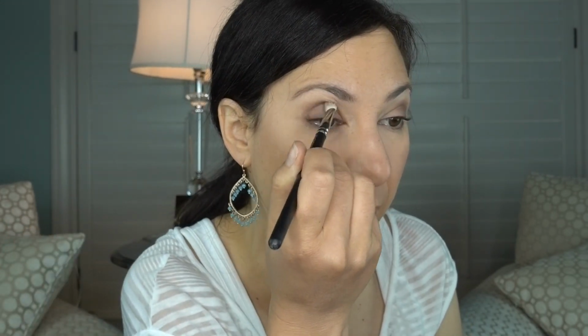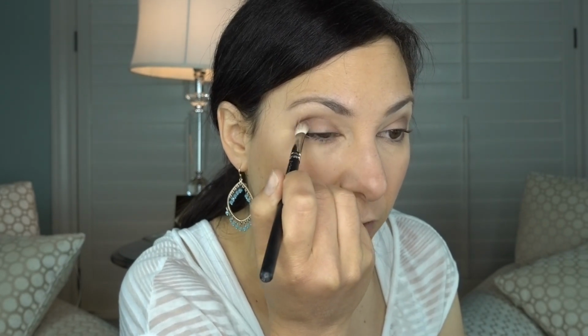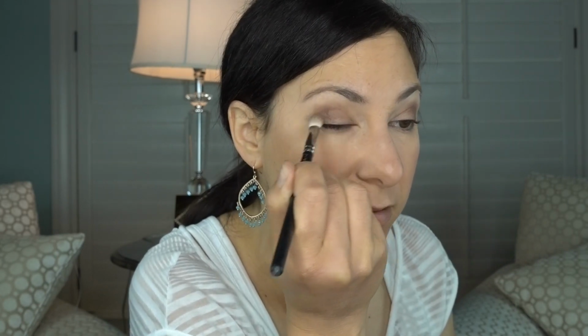So I did go on to the Thrive Causemetics website because I ran out of my superhero mascara, and I had seen lots of reviews on it. The mascara looked really interesting to me, and I did buy the Thrive Causemetics mascara, but I did not care for it, you guys. I did not feel like it worked as well on my lashes as my superhero did. I just did not love it at all.